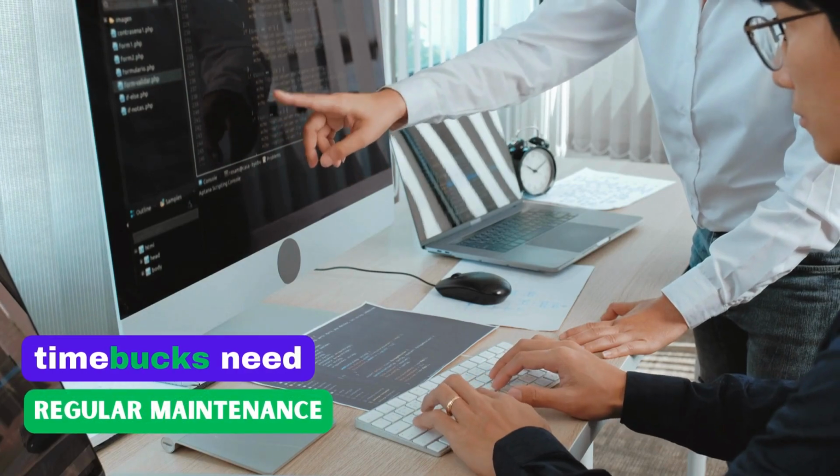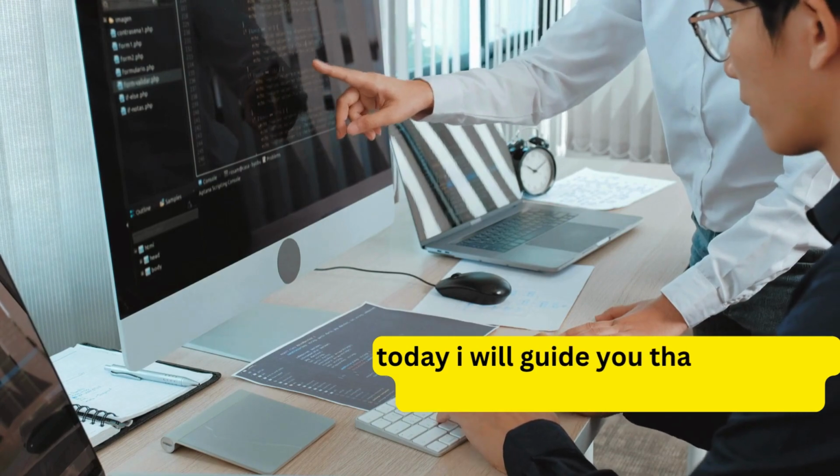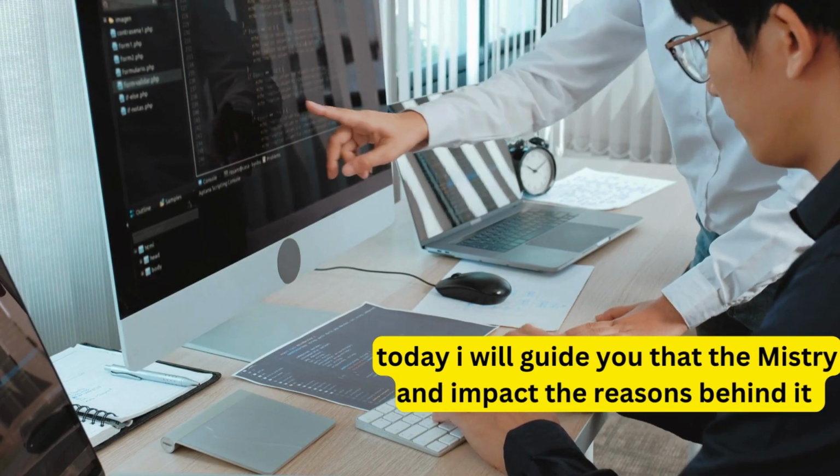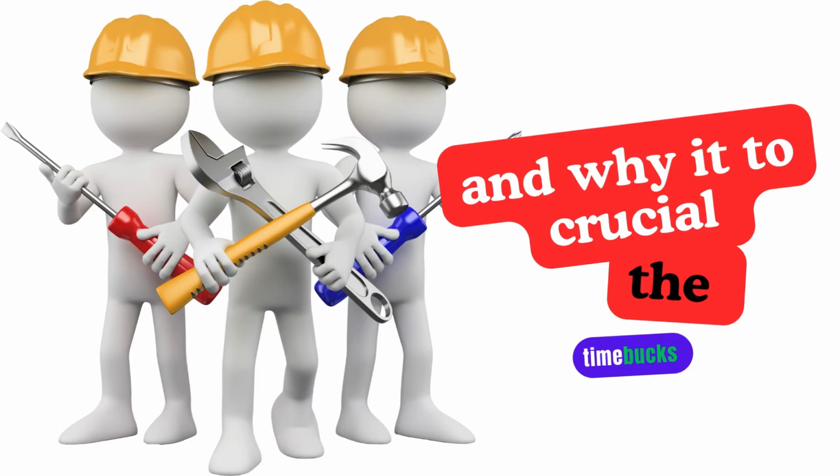Ever wondered why Timebucks needs regular maintenance? Well, today we're going to delve into that mystery and unpack the reasons behind it. So what exactly is maintenance, and why is it so crucial for Timebucks?